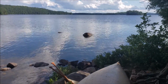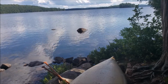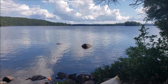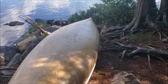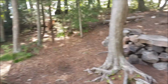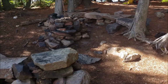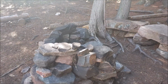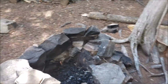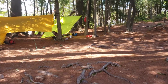All right, so here we are. Thought I'd give you a little tour of the campsite. So we're on the first island in the north part of Burntroot Lake. We're at the south end of that island, facing south here. Now the wind has died down. It's been a very windy day up until just recently. Have a nice little fire pit area. A little bit of Flintstone furniture. Elevated pit. I have my hammock and tarp set up over there. Tarp is really just to keep me out of the wind.